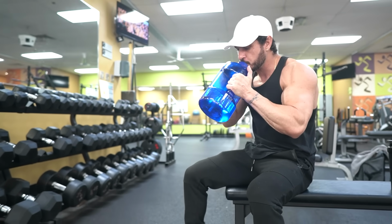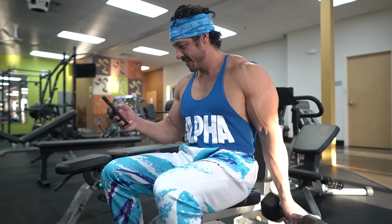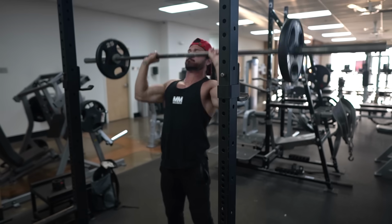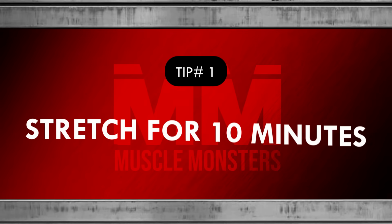Let's start with the basics. Muscle growth is an adaptation to training. If you're training half-assed or skipping sessions, you will have a hard time building muscle, especially as you get older. Having said that, if you want to get the best results possible, make sure you're training hard and applying these 5 tips. Number 1, stretch for 10 minutes.